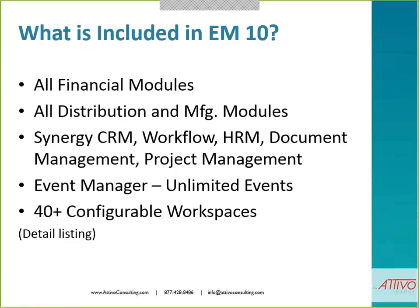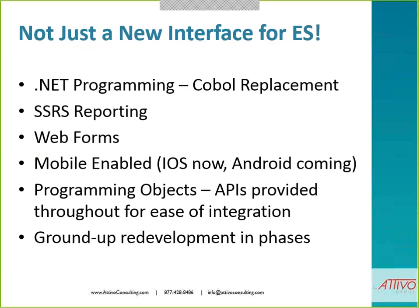So we covered quite a bit of this already. The Synergy CRM, workflow, human resources, document management, project management, unlimited events, the workspaces that I mentioned, there's over 40 of them. I think it's like either 41 or 45 different role-based workspaces for the controller and the purchasing manager and the accounts payable person and the material planner, and every one of them having a unique set of tools to work from and visual cues in terms of a dashboard. I can't emphasize enough, this is not just a new interface for Macola ES. That .NET programming is a significant undertaking.